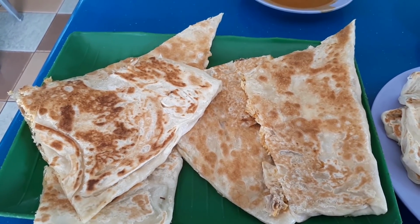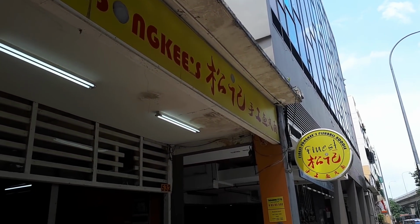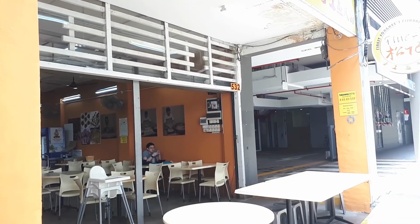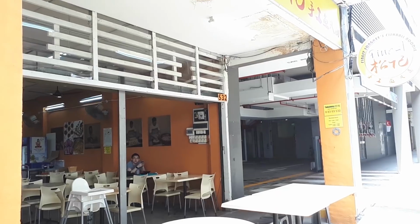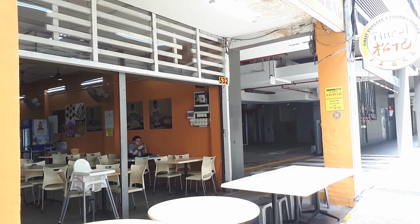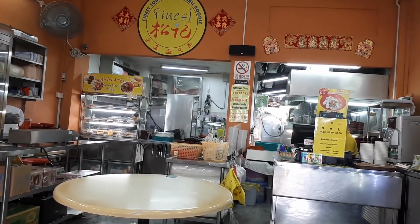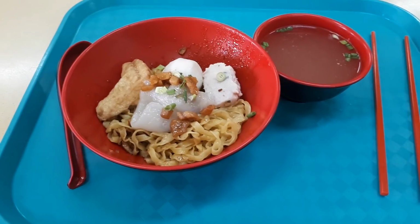But just a few doors down is this shop called Kee Fishball Noodles. It's just a few doors down from the mamak store, the Indian Muslim food store. At the corner is this shop here, and what they do is sell noodles, but they actually handmake their own fish balls and a few of the Yong Tau Foo items. The full name of the shop is Finest Cheng Kee Fishball Noodles.